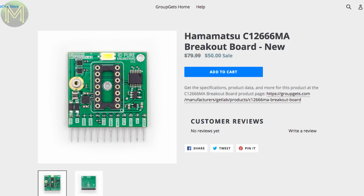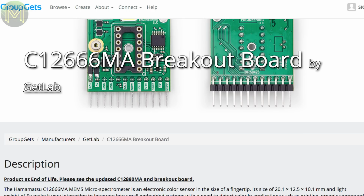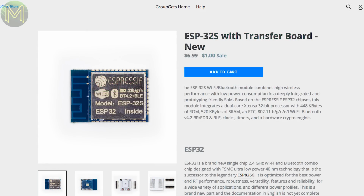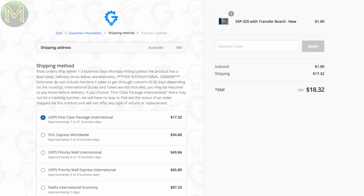This C12666MA breakout board is currently on sale at the moment, which is a MEMS spectrometer. Good thing if you're into fluorescent spectroscopy, as that sort of test gear normally ends up costing a bucket load. Note, however, that this MEMS sensor is actually a product end of life. And if you're looking for a cheap ESP32S, then GroupGets has them for $1 each. What's the catch? You can only buy one at a time and shipping costs a lot. So for me it's pointless, as it would cost 5 times more than getting it elsewhere.